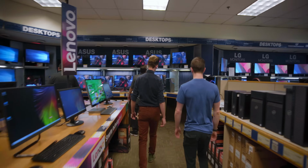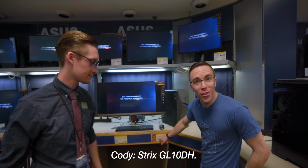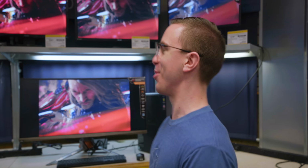Ooh, I kind of like the gray. This one? Yeah. Strix Geo 10 DH, $13.99, Ken. Look at how reasonable that is. Windows 10 Pro for all your professional needs. Oh, Windows 10 Pro. I'm a pro. I'm sold.